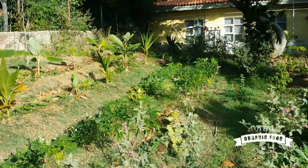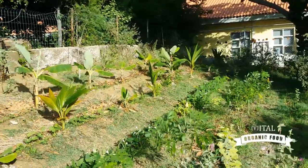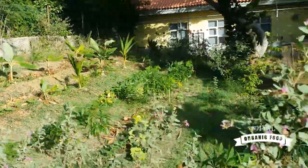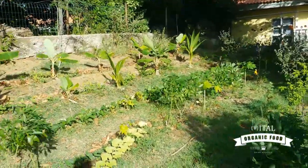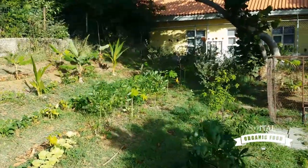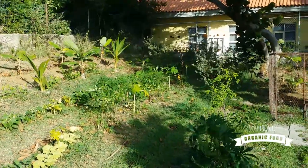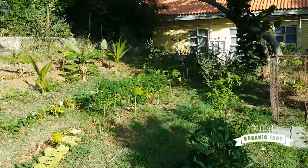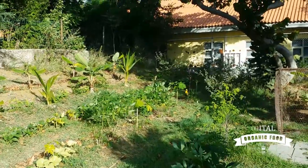Welcome to the Permaculture Research Center Eco-racao in Curaçao. And I first want to ask the question, have you ever seen a farmer maintaining a forest? No, a forest is maintaining itself. So in permaculture we try to create systems that are self-sustaining, like nature.